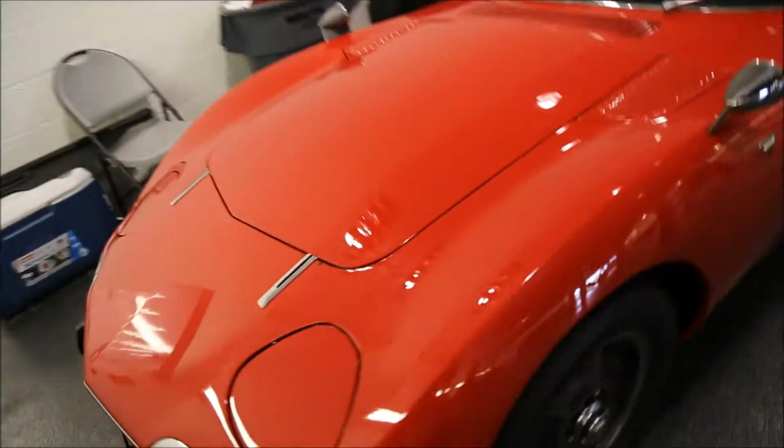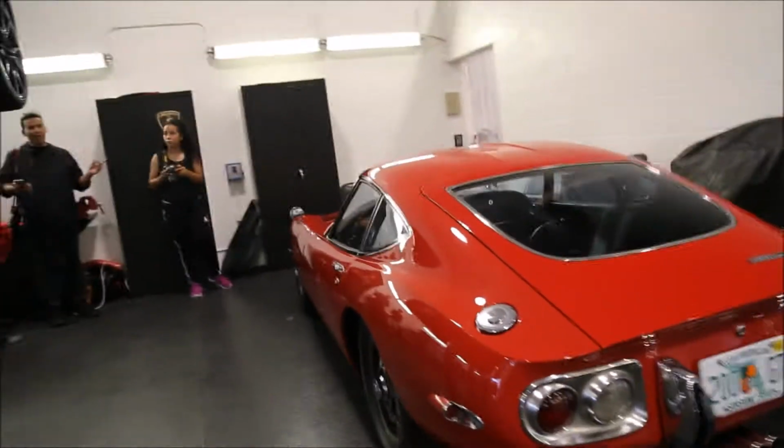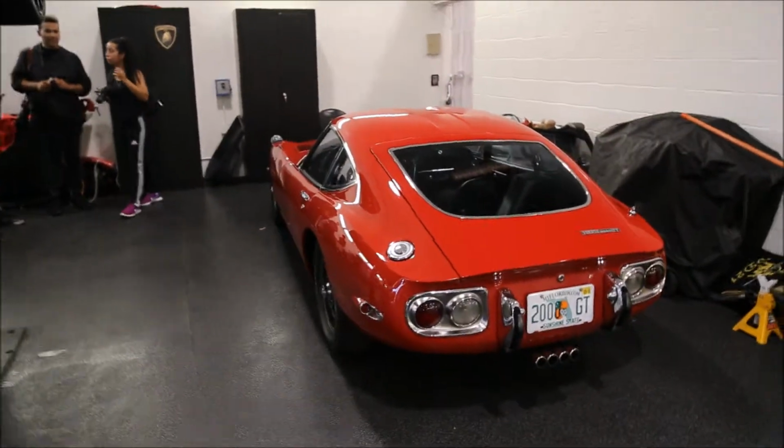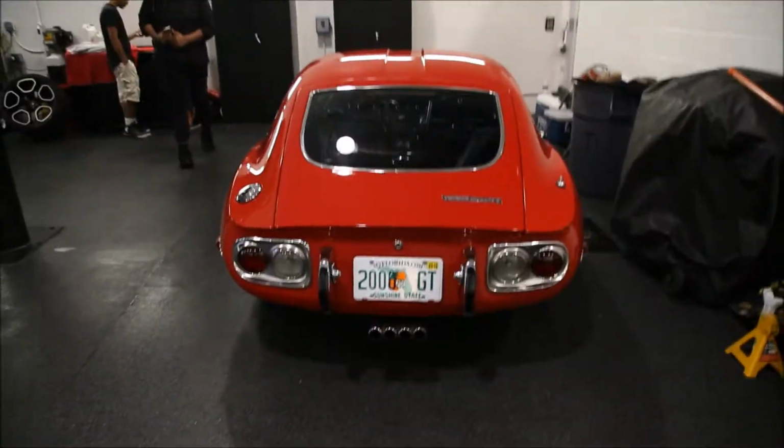Okay, so here we have a Toyota 2000 GT, for those of you who don't know. This is a very special Toyota, probably the most special of all the Toyotas. Actually used in a James Bond movie, right? I'm not gonna pretend I know this car, I just know it's really rare and valuable, and also look at those quad exhaust pipes. Goodness gracious.